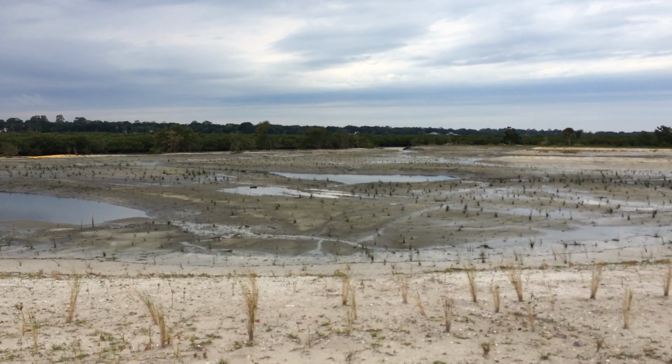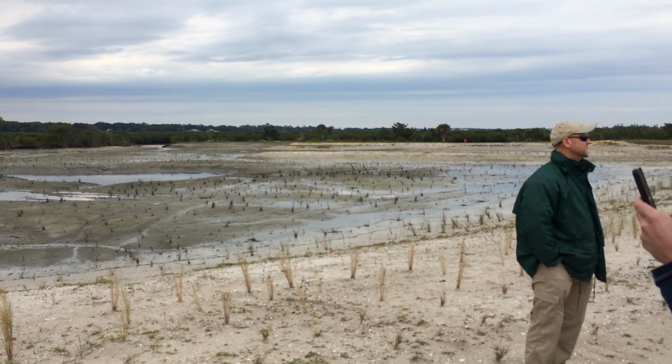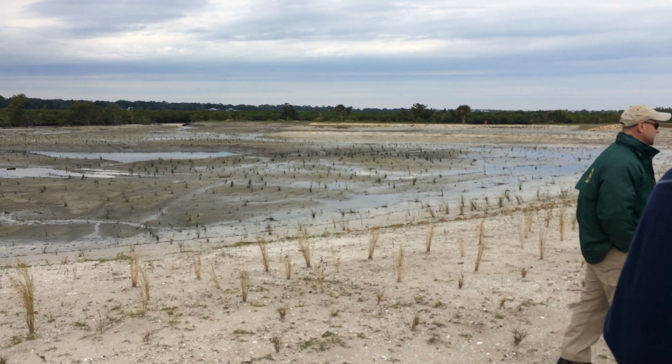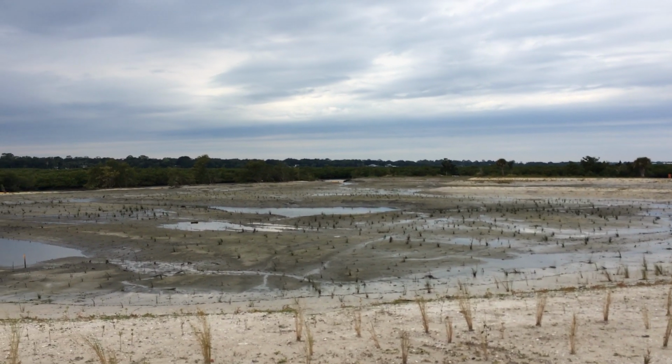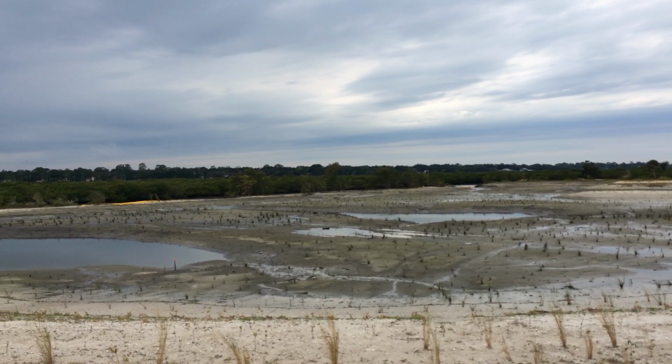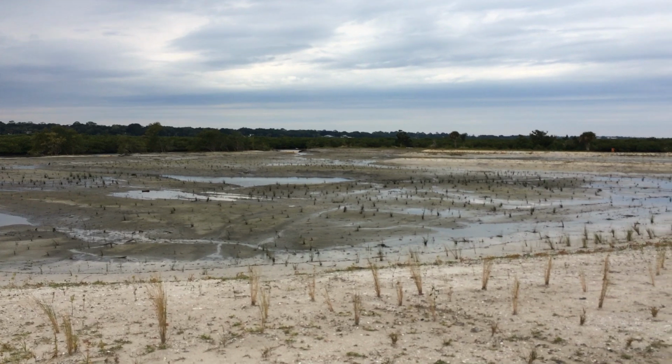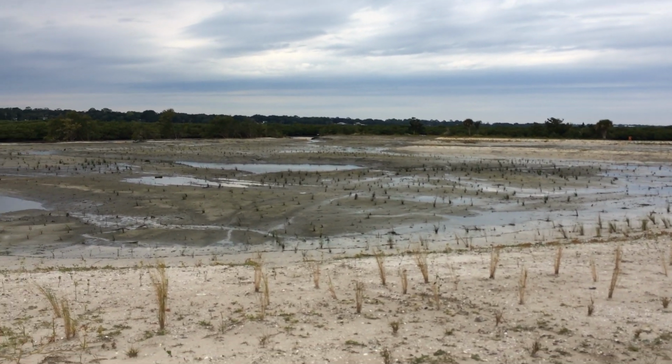And unfortunately, we have a long history of hardening shorelines by using engineered structures like seawalls and revetments and so forth, which really aren't good habitat. And in some ways, they're not even really good for erosion control, because all of them will fail at some point. Seawalls, for example, all of them fail at some point.